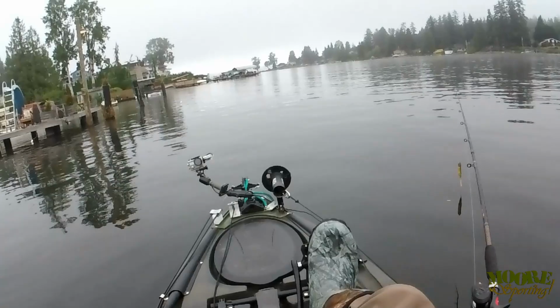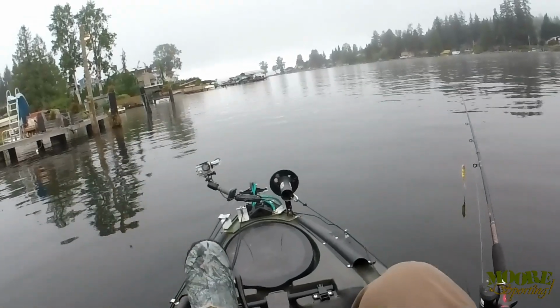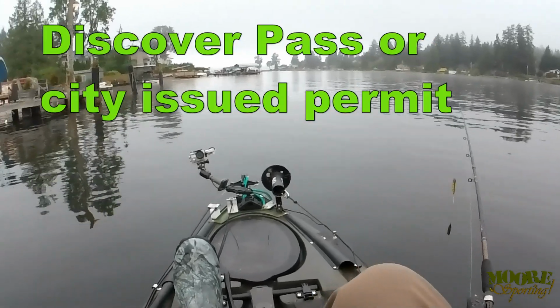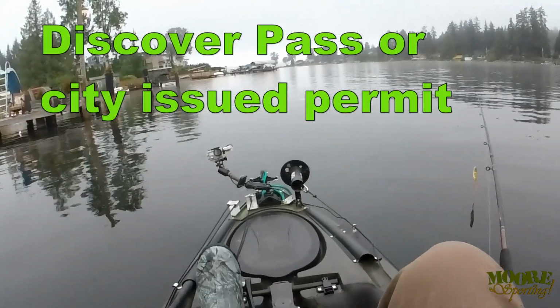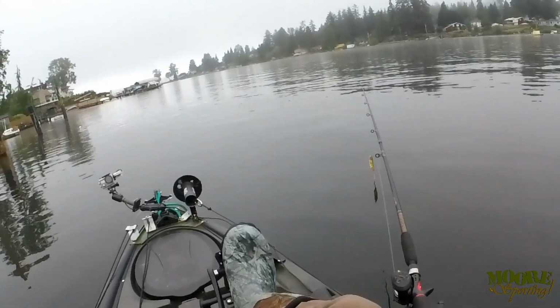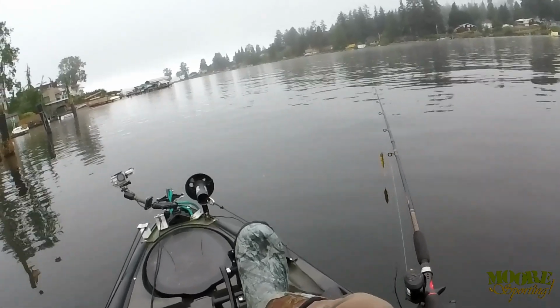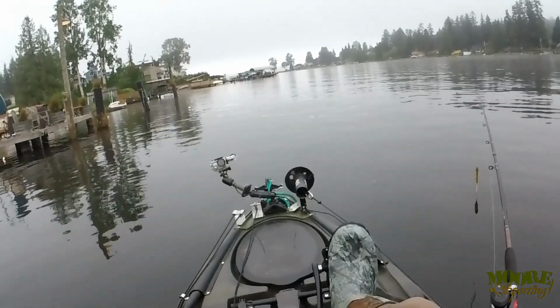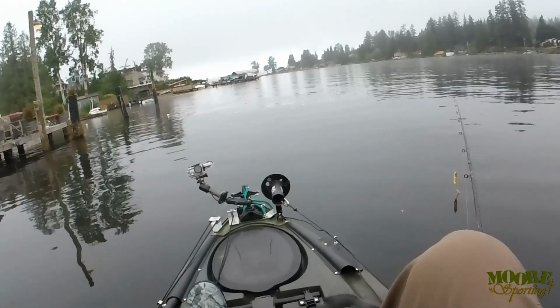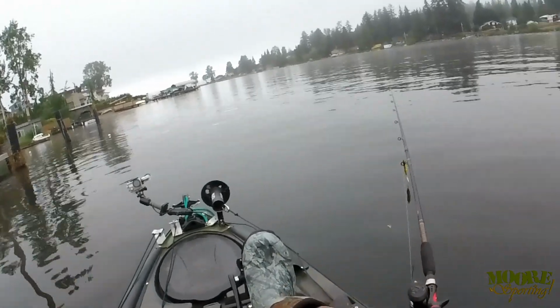We're on Lake Stevens, just launched, and it's a real nice launch. Access is pretty easy. You do need a Discover Pass and/or pay for a city permit. The lake is crystal clear. Looks like we have some significant vegetation, so that's good. The fish have someplace to hide. Yeah, overall the lake just appears to be really fishy.